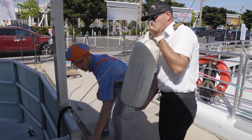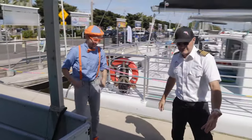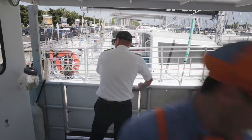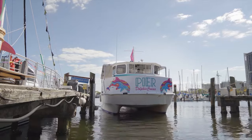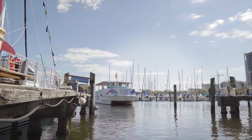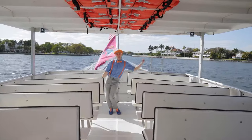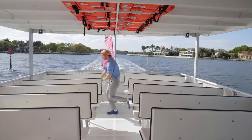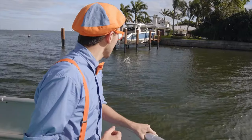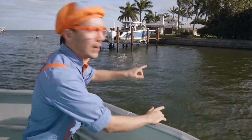And then these are the fenders, and we're gonna put those inside. These keep the boat from banging against the dock. Okay, whoa, these are pretty big fenders. Yeah, good job. Whoa, we all did it. Go ahead on board. Okay, so Captain Christian's gonna start up the engine, and I'm gonna go look for some dolphins. Yeah! Drove the boat all over the ocean, we finally found some dolphins! Yeah, let's look. Let's see if we can spot them.